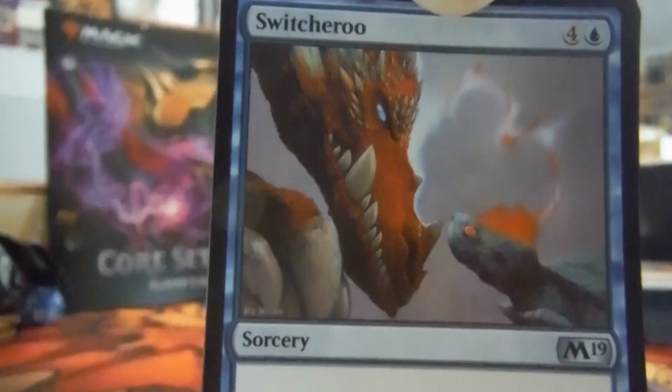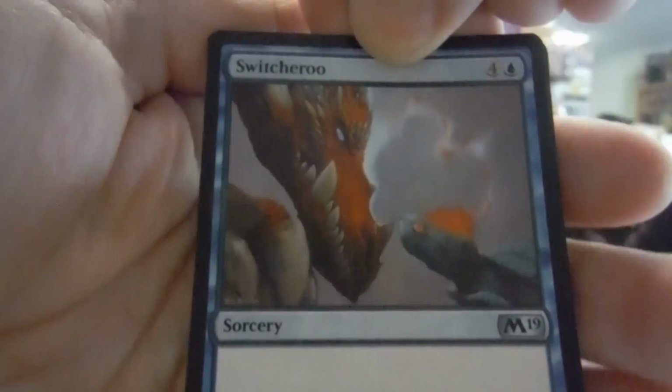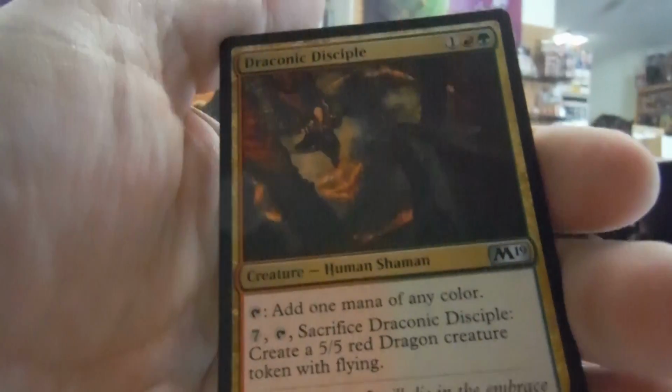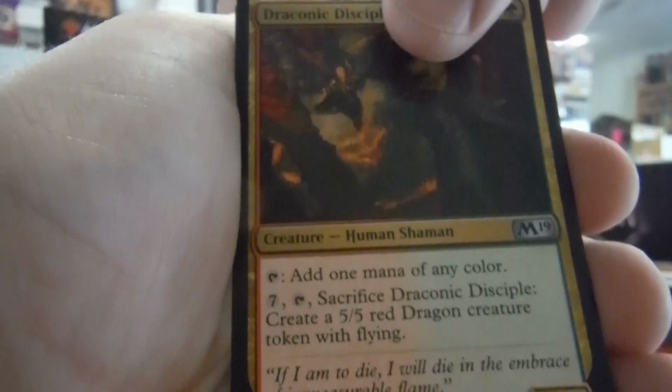Wow. So yeah, this artwork I think is awesome. Yeah, that was why I liked it. He took it. I gave it to him for playability. I wanted him to see. And there's this guy. Makes mana, becomes a dragon. Okay. What more do you want?